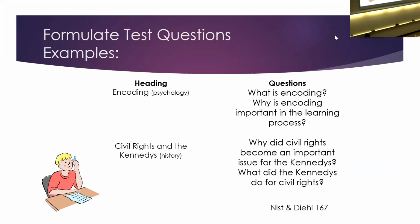If one of the headings is encoding, then you can start to formulate what those questions might look like. So what is encoding? Why is encoding important in the learning process? So that's going to help you start to formulate those questions. And then if another bold heading was civil rights and identities, it's going to, again, trigger that thought process. Why did civil rights become an important issue for the Kennedys? And what did the Kennedys do for civil rights?